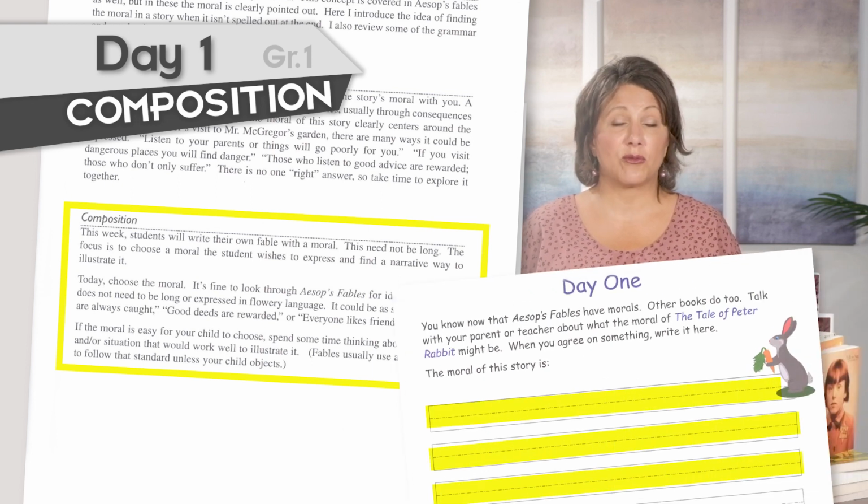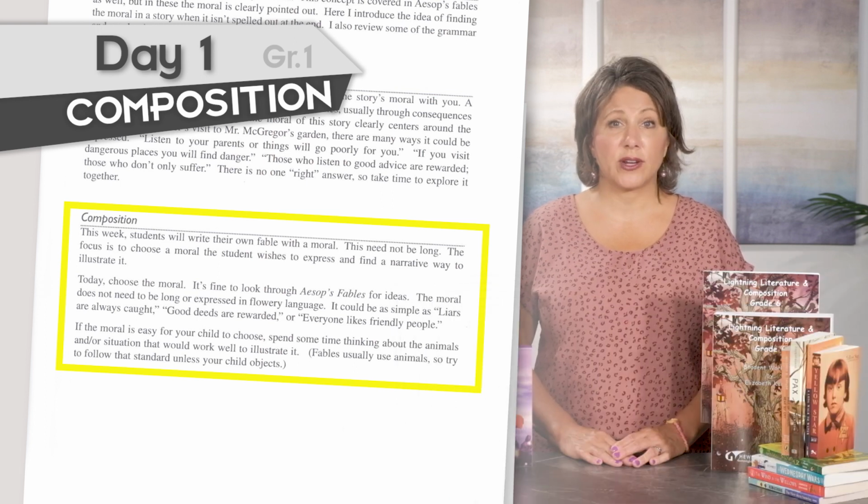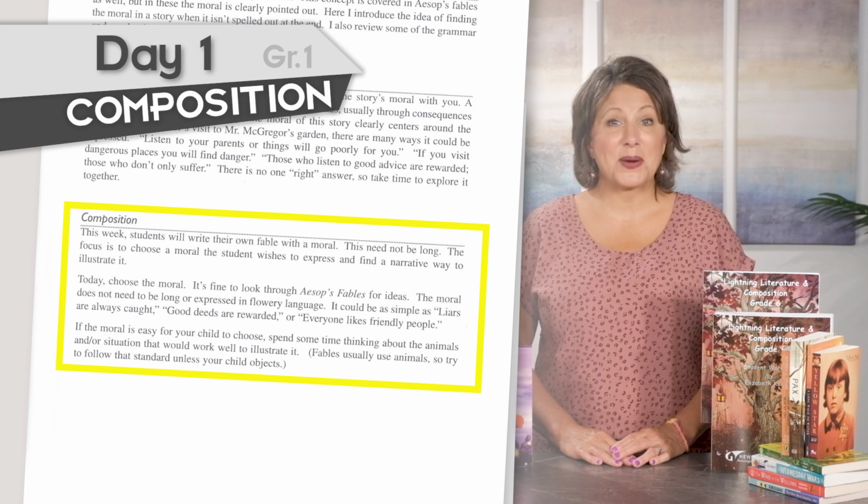This week, your child will write their own fable with a moral. Look at Aesop's fables for inspiration and choose a moral to develop a story around. Think about animals you can use as characters.